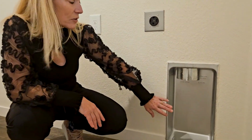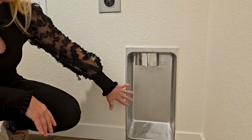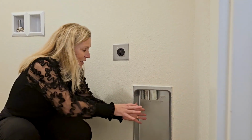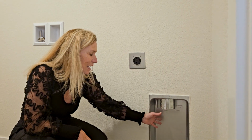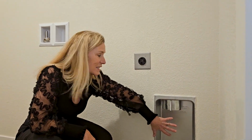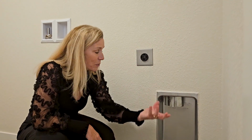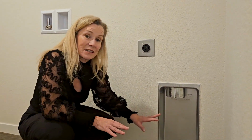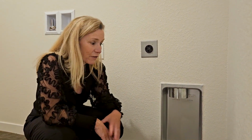Here's the kicker though, and I think that's a must-have when you are building a new house: a recessed vent. So you have your dryer here and the vent pipe goes in, but it's not kinking because you have this recessed area. So that vent pipe can easily just be attached here. It doesn't kink and doesn't prevent the dryer from accumulating all the lint and then causing a fire.